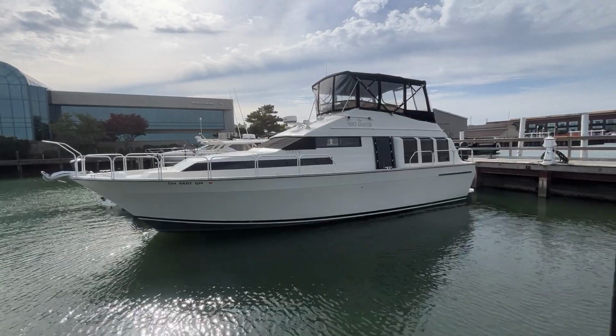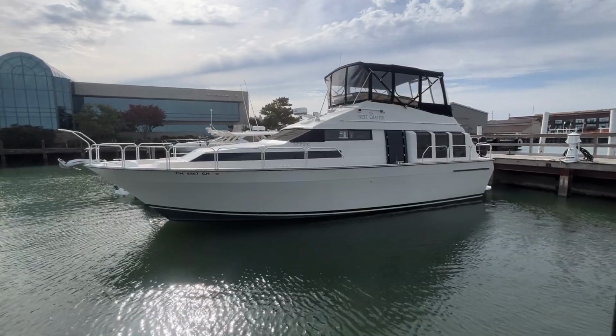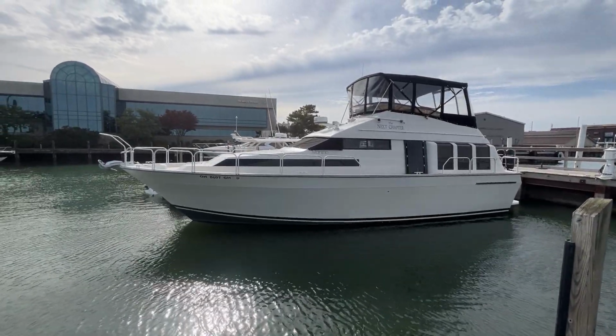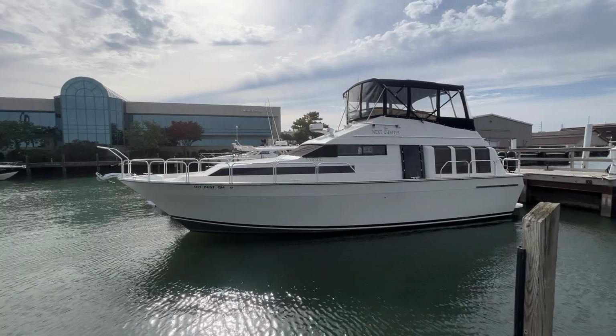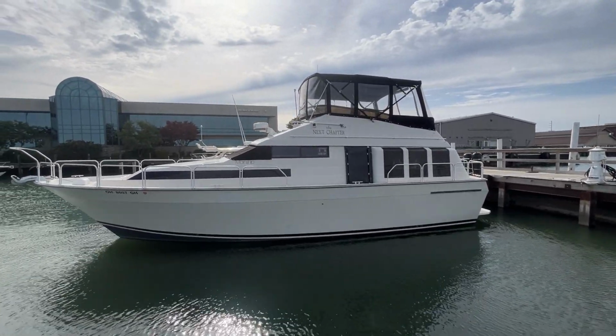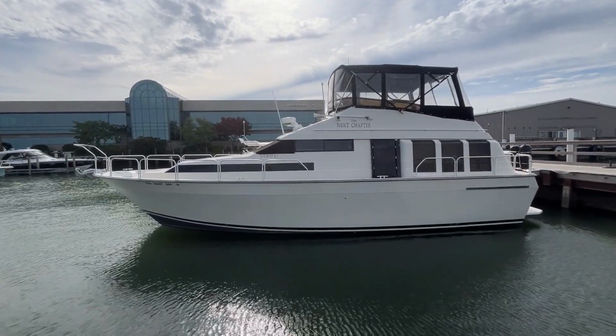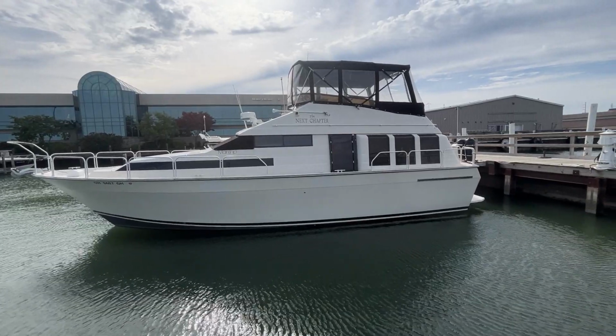A 1989 Mainship 41 foot Mediterranean. Boat is in wonderful shape for her age, always been on fresh water and has been stored inside storage the last couple years over in Lakeside Marblehead. The boat is currently located in Sandusky, Ohio with an asking price of $49,900.